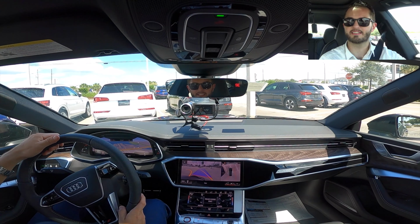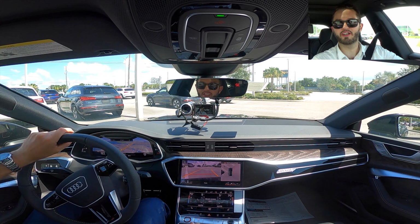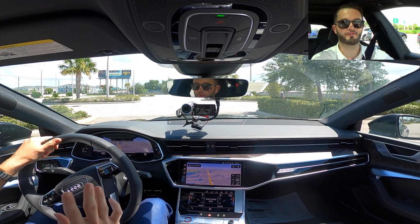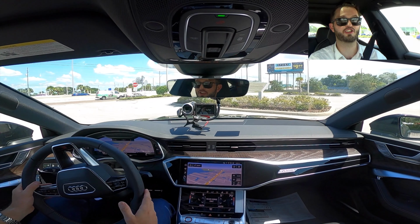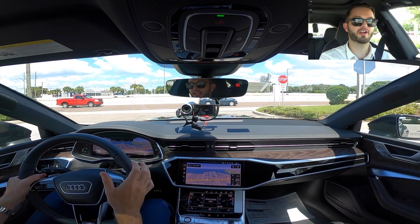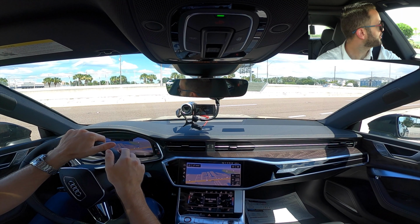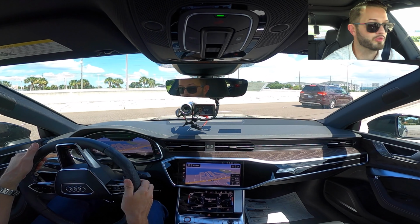So now we're taking this S7 out on our test run. We do have it in dynamic. We're also going to put it in the Tiptronic. Now, some nice things about this 444 horsepower. The 0 to 60 is at 4.5 seconds, which is literally a second quicker than your A7. So that is really nice. If you're looking for a hatchback type vehicle that is really roomy inside and kind of like an alternative to maybe a small compact SUV, I would say this is something that you can actually really opt for.